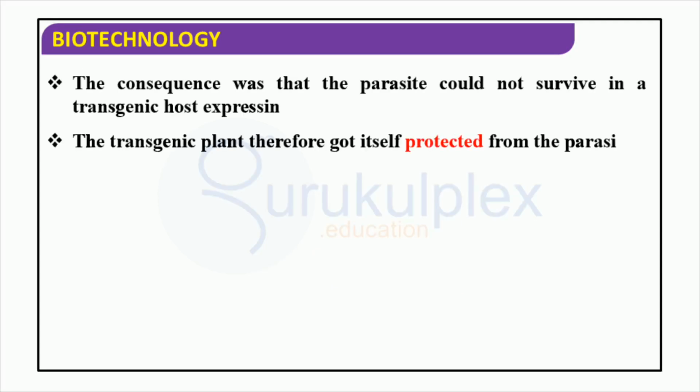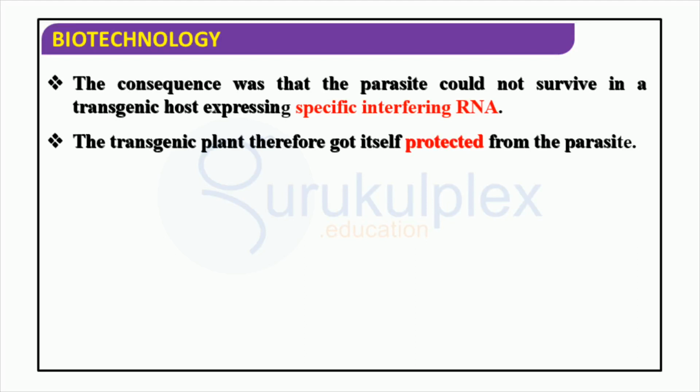Biotechnology has proved to be an effective method to fight parasites. Transgenic plants were modified with interfering RNA that made them impervious to the parasites. This efficiently prevented the parasite from enduring in the host, thus establishing a secure milieu for the plants.